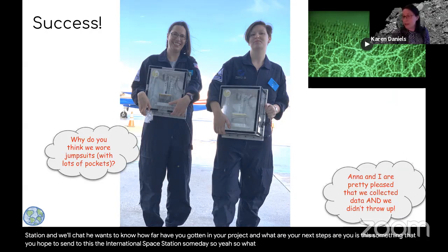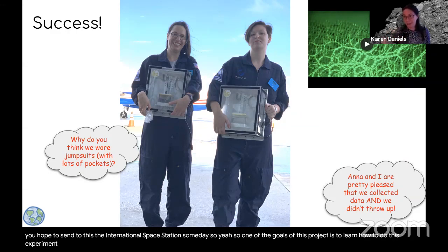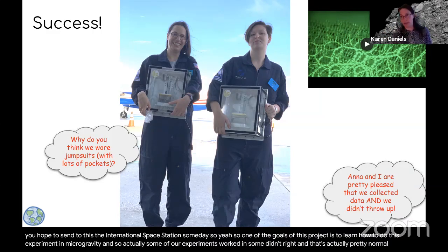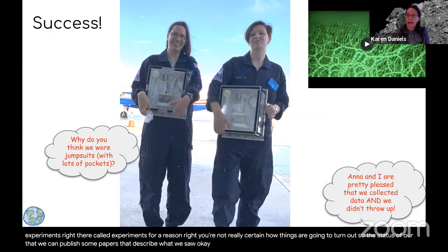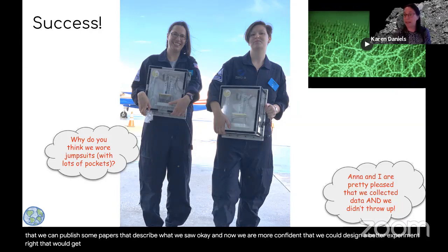So one of the goals of this project is to learn how to do this experiment in microgravity. Actually some of our experiments worked and some didn't, right? That's pretty normal for experiments. They're called experiments for a reason, right? You're not really certain how things are going to turn out. So the status of our project is that enough of our experiments worked that we can publish some papers that describe what we saw. And now we are more confident that we could design a better experiment that would get better data, more detailed, better numbers, and cleaner. Because we've got practice, we're getting better.